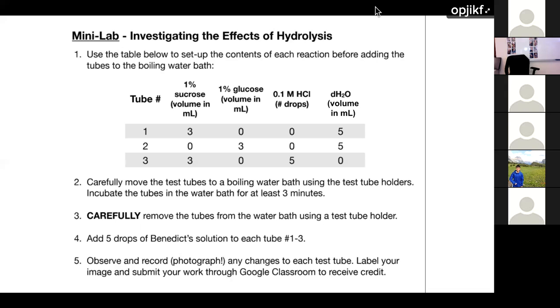Okay, then we put these in the water. All 3 go in the water bath. Can we take the HCl straight from this if we just use this on the still water? Well, you're just going to add drops of it. 5 drops. Once you open the lid, you're going to see the little dropper. Should we set them in or hold them? Some people have had some success just setting them in, but if you feel like they're going to slip, you can just hold them. It's only 3 minutes.